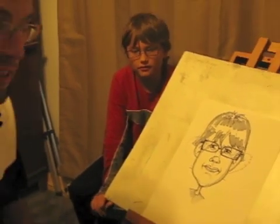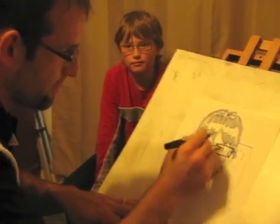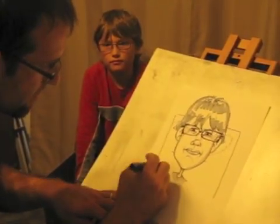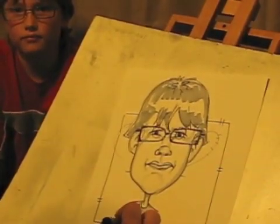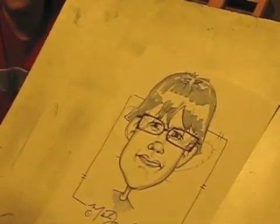Right? I hope so. Now, what I like to do, to set the drawing off a little bit, is I add a little box. Make it stand out just a little bit. I like to put these little marks on it because they're kind of cool. And then I add my signature. Sometimes you can't read my signature, but that's okay. And there we go. There's the caricature.